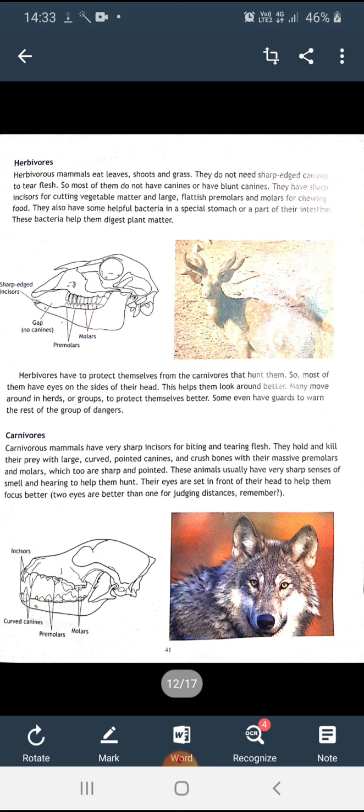They also have some helpful bacteria in a special stomach or a part of their intestine. These bacteria help them digest plant matter.